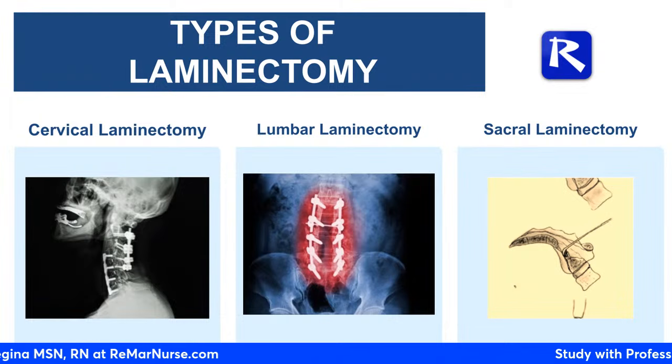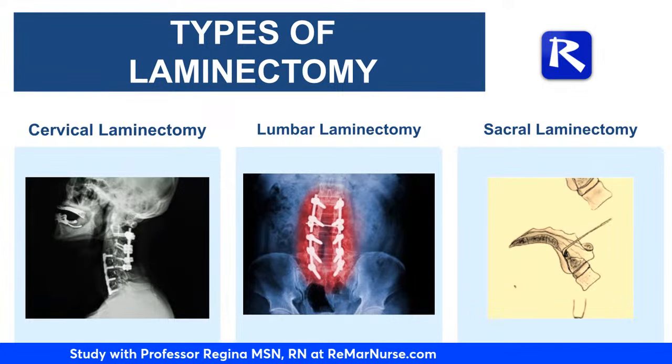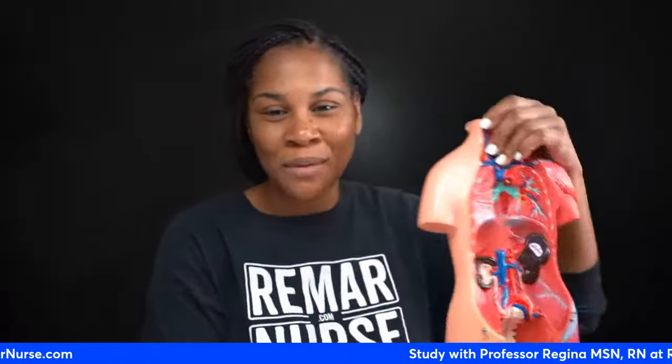So a laminectomy is a very general term, and you need to add the location to that laminectomy, because think about how long the spinal column runs. So I always have this person in the back.